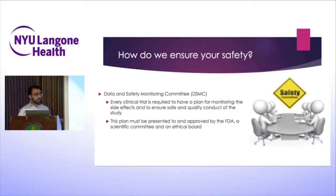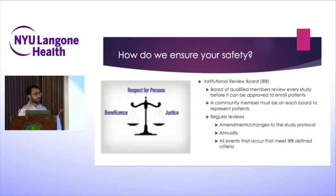Lastly, we also have the Institutional Review Board. NYU has its own specific IRB, and the IRB is not only for clinical trials, but for all research studies occurring at NYU. Their main focus is to ensure that we're conducting safe and ethical clinical trials. Furthermore, their concern is whether we are providing benefits, and whether the benefits of the clinical trial outweigh the actual risk of these clinical trials.